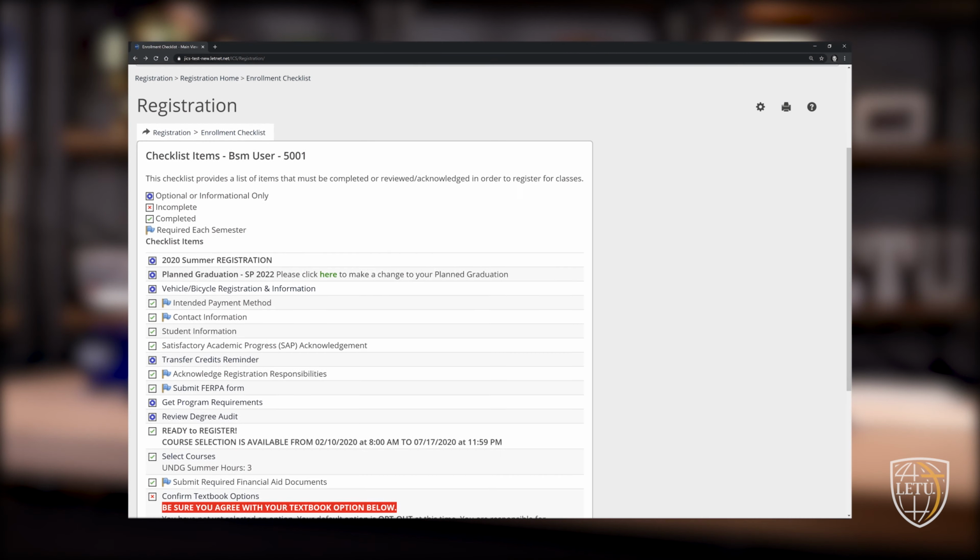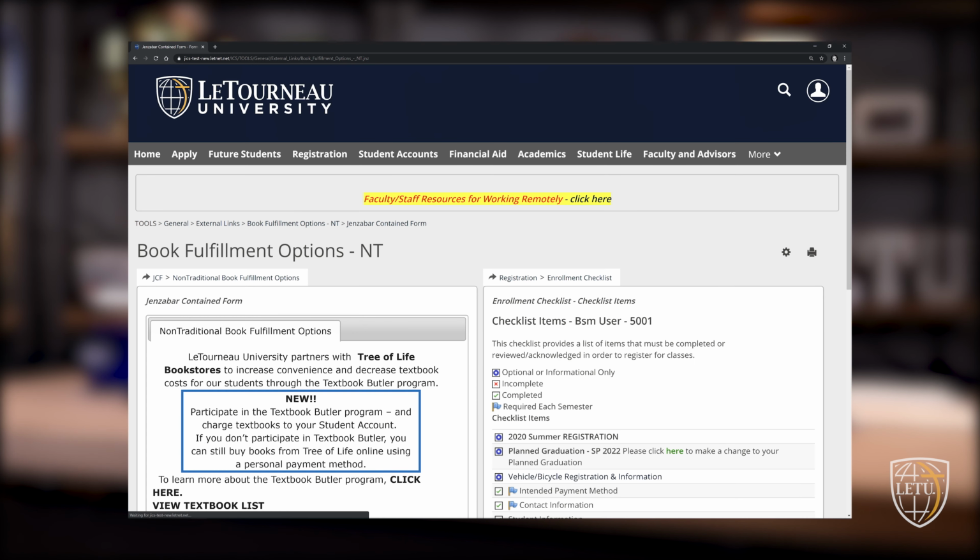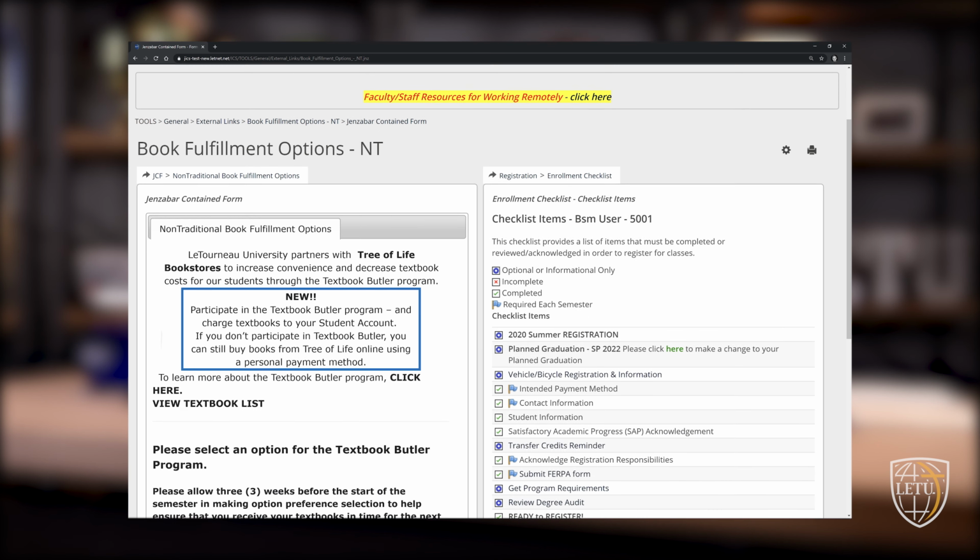On this checklist item, I'm going down to Confirm Textbook Options, which is what I want to select. This big red reminder that you saw there is to make sure that you don't miss the selection we have for you, either opting in or opting out of textbook butler. So this is where you'll make your selection, this page.